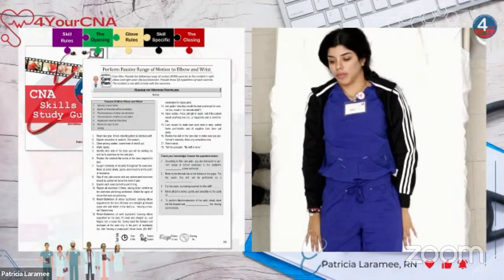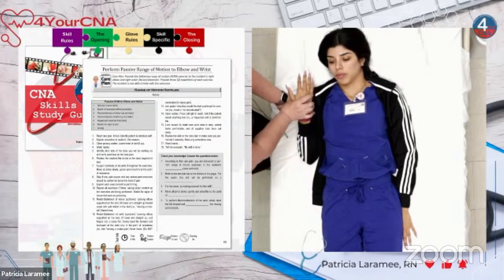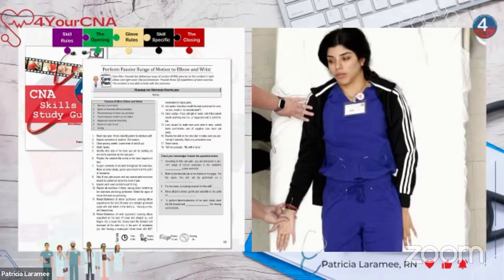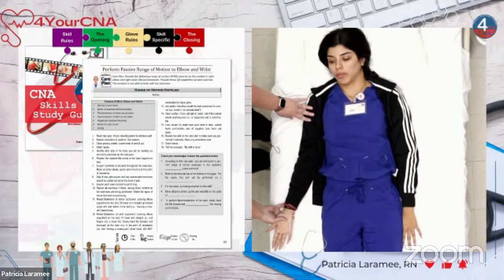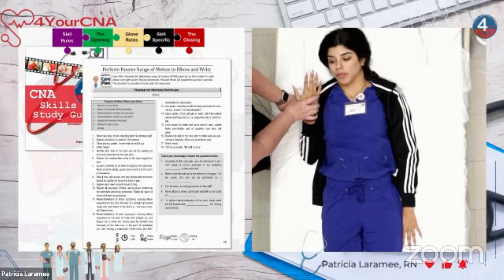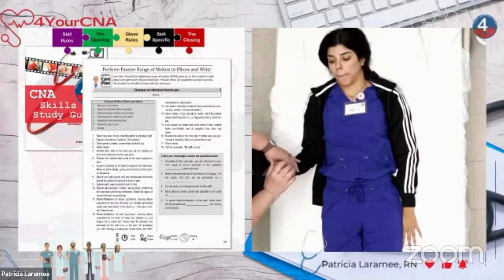I have clean hands. First thing I'm going to do is bend your arm up and back to the bed like you're making a muscle. Okay? So we're going to turn our hand palm up. We're going to go up and all the way back to the bed. That's one. Feel okay? Up, all the way back to the bed. That's 2. Still good? Up, all the way back. 3. Good?